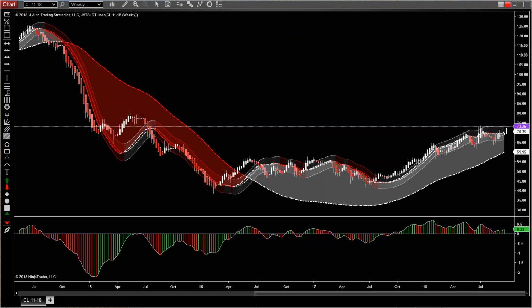The first thing we're looking at is the weekly chart, and you can see that we closed up here at the very high of the week. So we closed very high, and strong coming out of this channel.